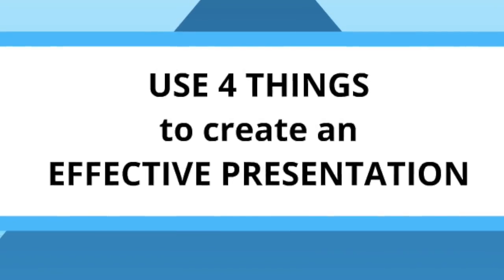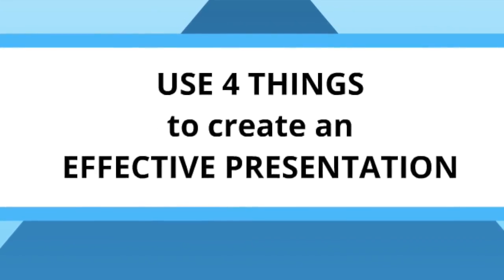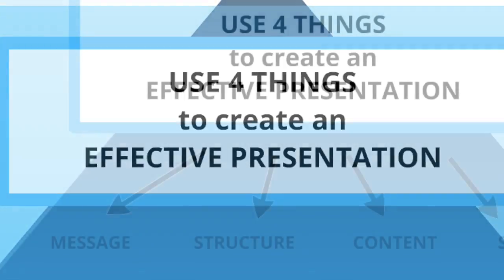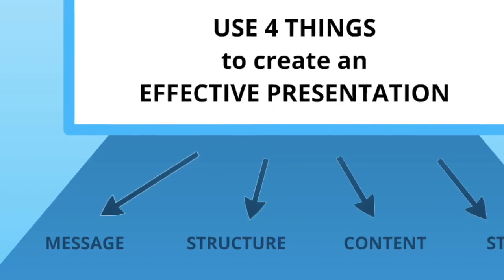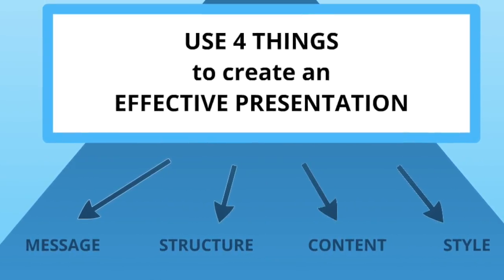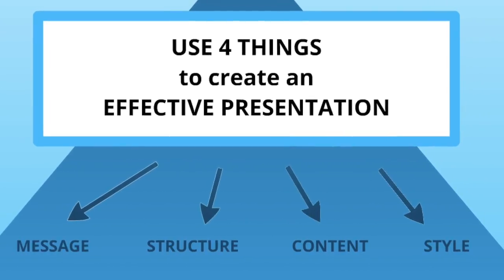There are four things that you need to bear in mind when presenting, and these four pillars will help you to be more effective: message, structure, content, and style. For the rest of this presentation, we will see in detail what these things are about and how to use them well.